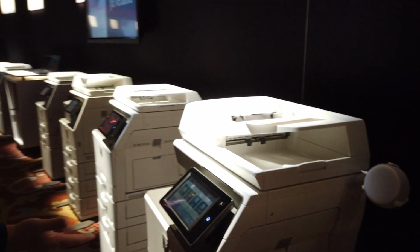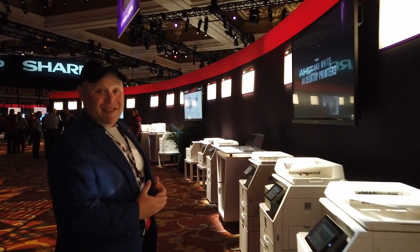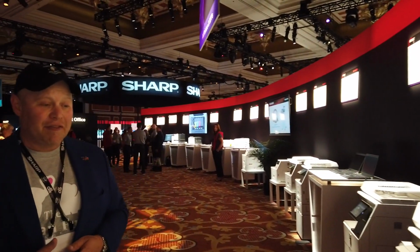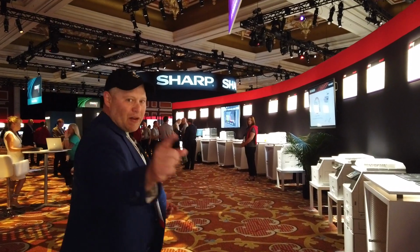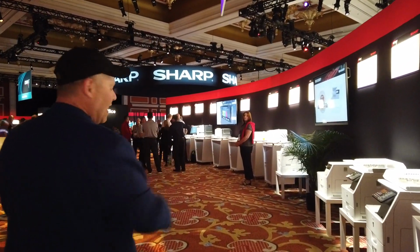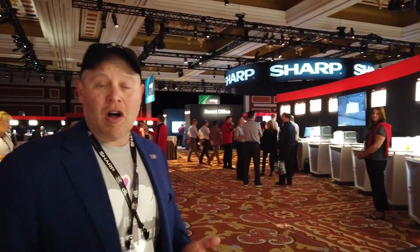Sliding down a little more, we've got some of my favorite part, the reason I'm here, the hardware. We've got some really nice looking A4 products. Pretty amazing considering about 2-3 years ago Sharp didn't even have A4, and now they've got, as far as the eye can see, it's just going on and on and on. 1, 2, 3, 4, 5, 6, 7, 8, I mean just over a dozen machines here. And these are Sharp manufactured. This all became possible with the Foxconn acquisition.